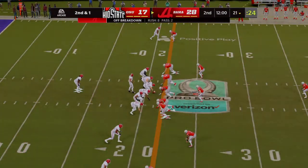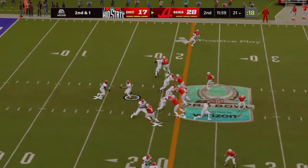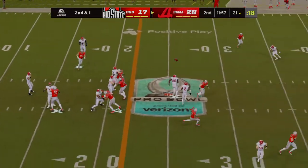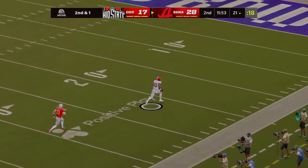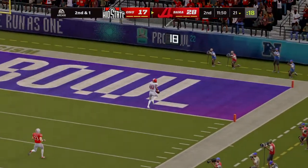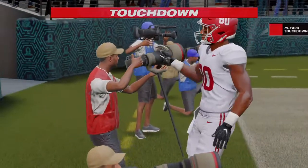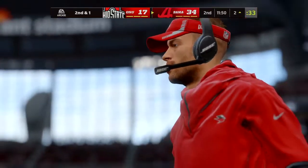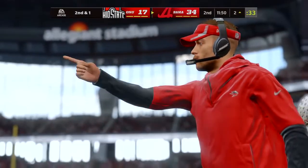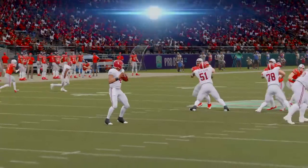The previous run good for 9. Here's 2nd and a yard. Now they'll switch it up here and look to throw. And he finds Howard, complete. The 20. Touchdown. Big play there. 79 yards. And the Falcons will add on to their lead. When they drew that up, I don't think they envisioned it ending in a house call. But he got it and took it all the way home.